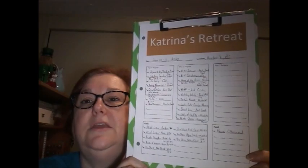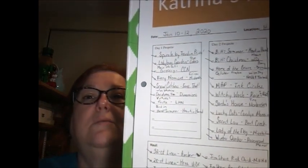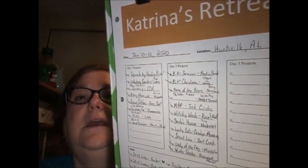Now, I went and bought Jen Lee's 24-hour stitching book day planner, and then I came up with an idea. I made a Katrina's Retreat page, so I have what projects, the date and the location, what projects I worked on each day, what my haul was, and where we went to eat.